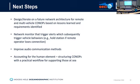So some next steps. We should shortly have some follow-on funding to continue this work. We would like to continue working through this network architecture and figuring out this new CONOP based on some of these lessons learned and what we identified for requirements. One of the bigger things for active operations is that network monitor, so we can trigger alerts and have the vehicle in a safe state at all times, like hold station if we lose connectivity with shore while they're actively piloting. We also want to improve some of the audio methods and, again, account for that human element and structure those CONOPs with a more practical workflow.